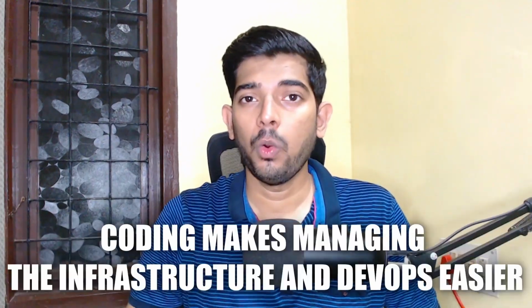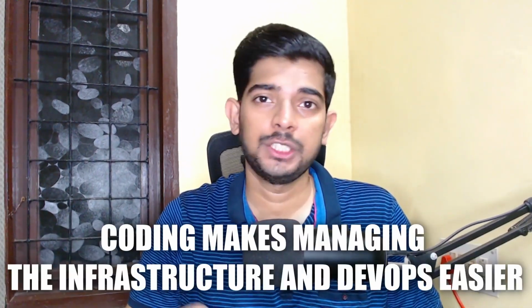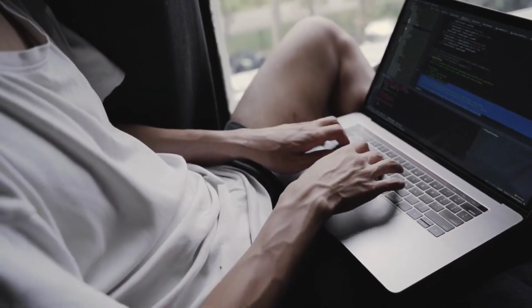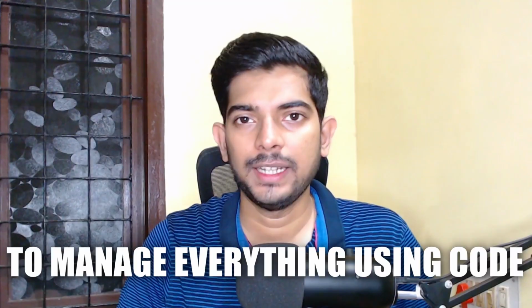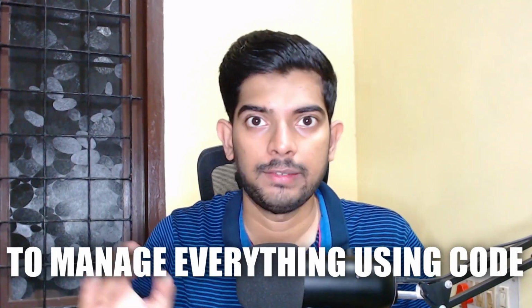First reason, coding makes managing the infrastructure in DevOps easier. Usually, DevOps tasks are done in some kind of cloud or some kind of other infrastructure. So, managing all these things by manually going and typing some commands and making sure it will work as per your setup can be a little bit difficult for most people. So what's the best way to do that? The best way to do that would be to manage everything using code, that is the infrastructure.